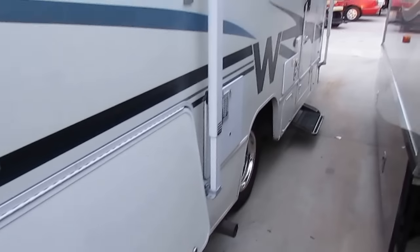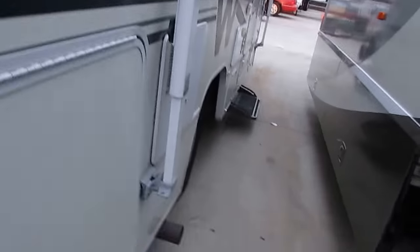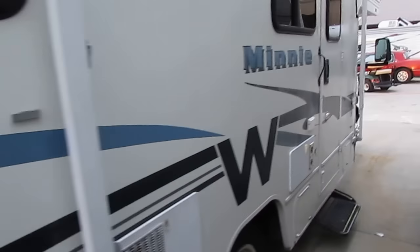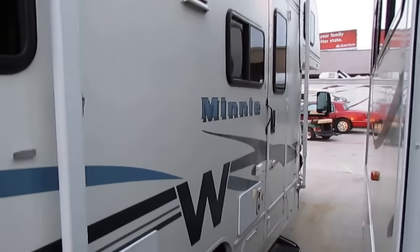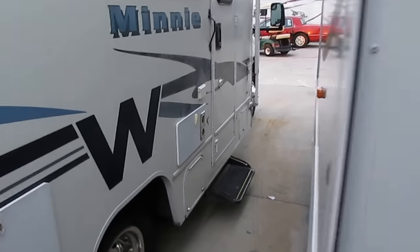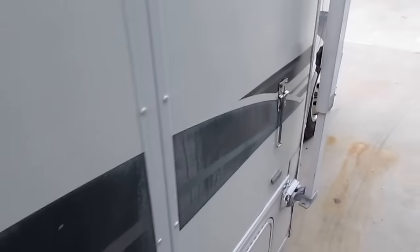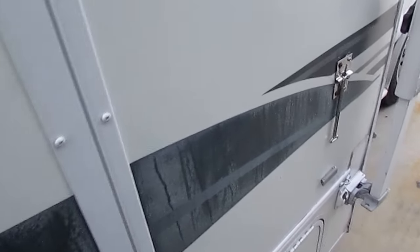So chances are, and you can tell that from the outside, this thing's been kept under cover when it wasn't in use. I mean, the stripes aren't faded, they're not peeling, there's no delamination. And I first thought that this was peeling stripes right here. But that's actually a design that's built into the stripes that Winnebago used back then. So it looks like they're discolored, but they're not, folks.